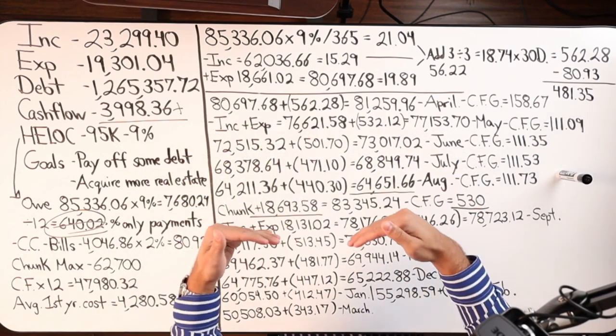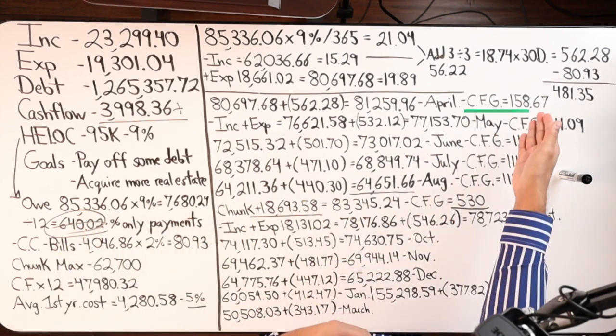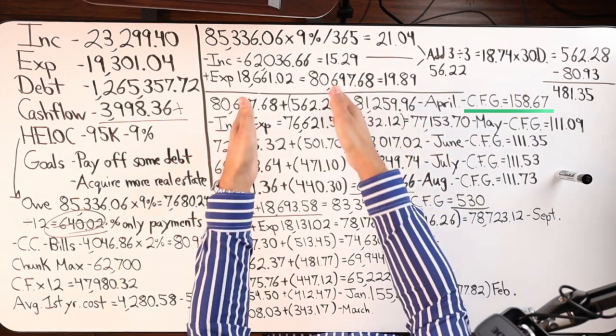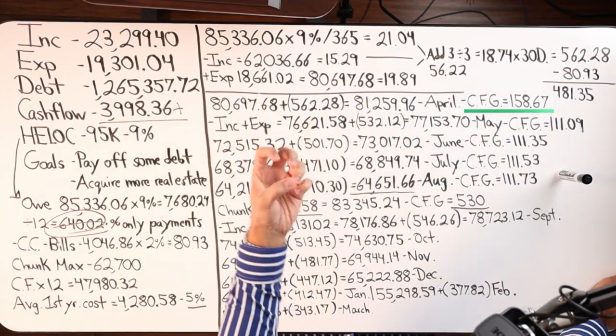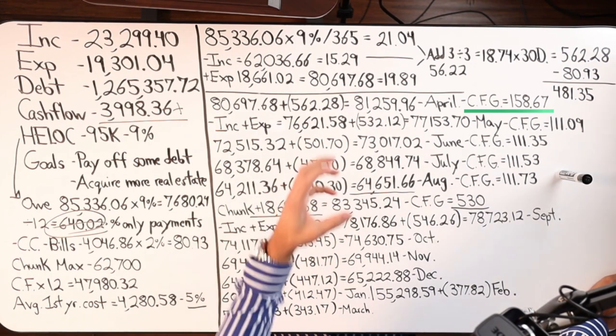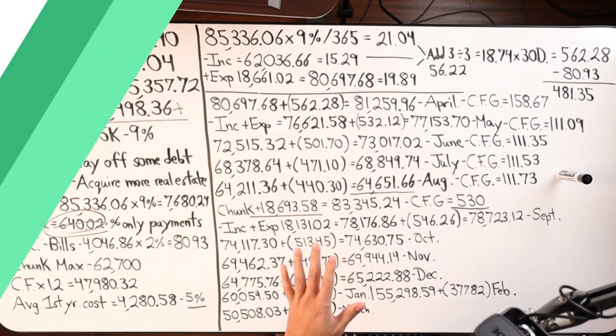We're paying down the debt tool by doing velocity banking on the debt tool, and we get $158.67 more dollars going to the principal of that debt. So that is cash flow recovery, $158.67. That's cash flow.